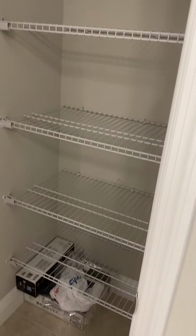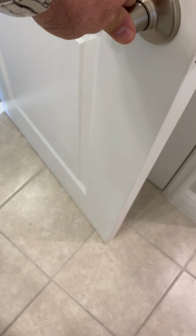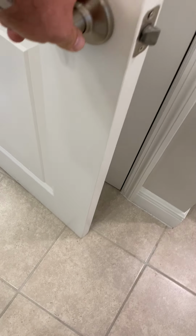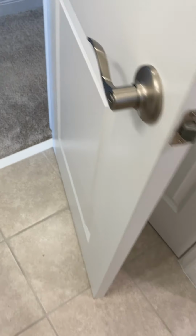And the linen closet. Now this door probably has to be shimmed a little bit because as you get to this point, it's rubbing against the tile, then it opens up again. So probably has to be just shimmed a little bit. I just wanted to point that out.